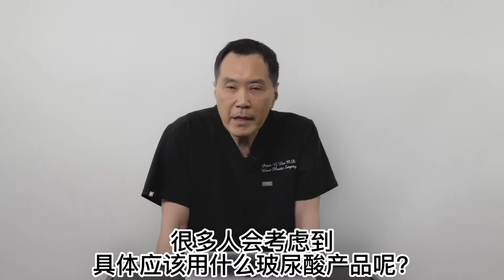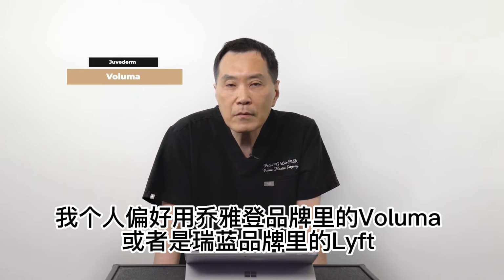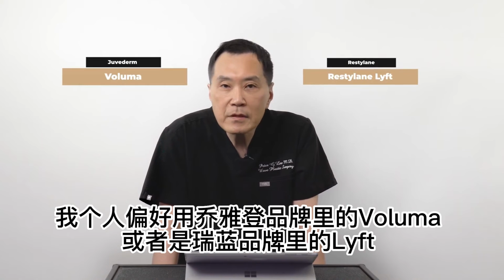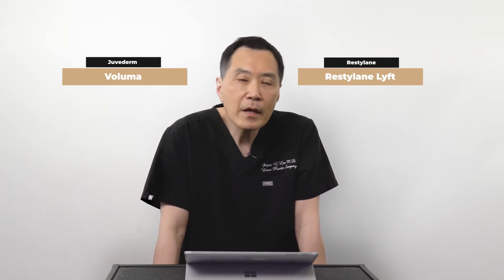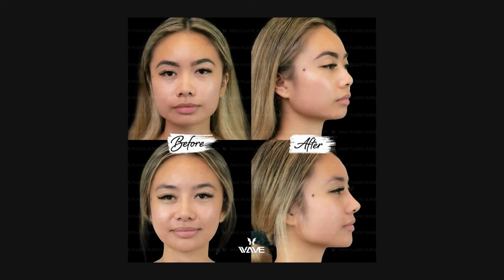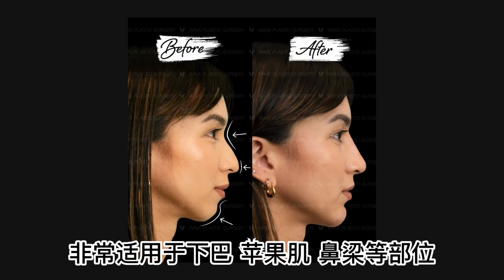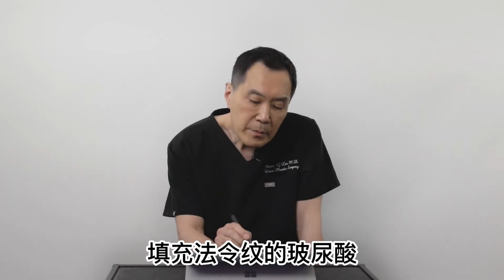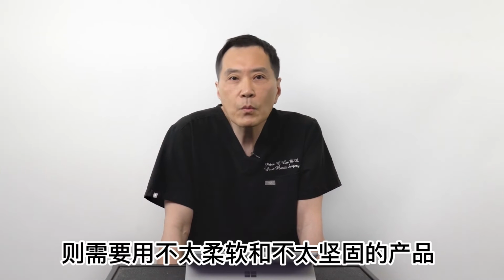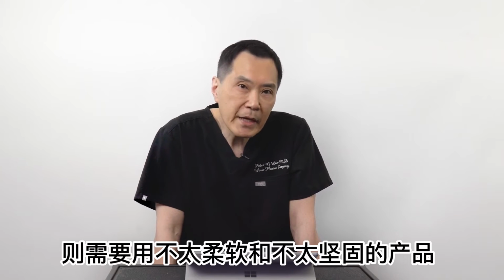Sometimes it confuses people as to what exact type of product to use. And so for her, to accentuate the chin area, I usually like either Voluma from the Juvederm family or Restylane Lift from the Restylane family. And the reason is that they are the firmer type of product, whether it's chin or cheek area or for liquid rhinoplasties. I do like those products. For the nasolabial fold, what we want to do is inject product that is not too soft, but at the same time not too firm.